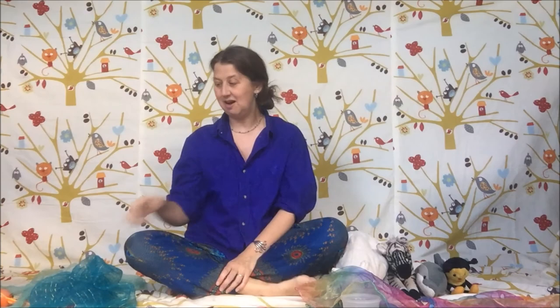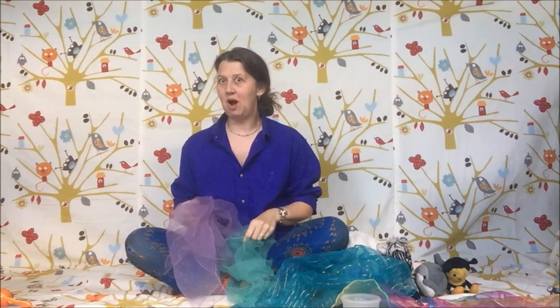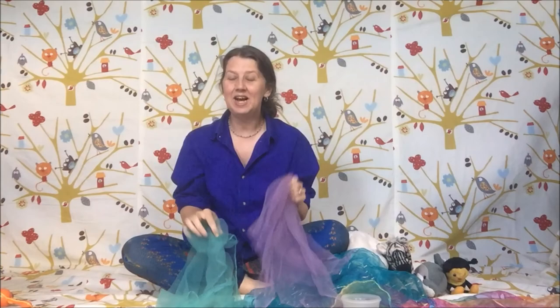And with some other scarves, we can throw and catch. Can you do that? Throw and catch before it touches the ground. Throw and catch, throw and catch. Do you know, I've seen some very impressive people called jugglers, and they throw and they catch. So we're going to go to Juggling Town. Ready with your scarves? Up and down, up and down.